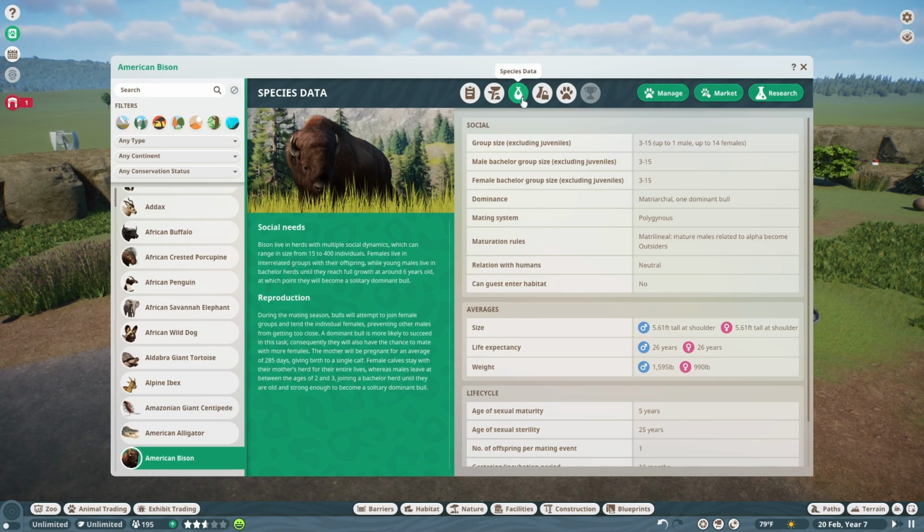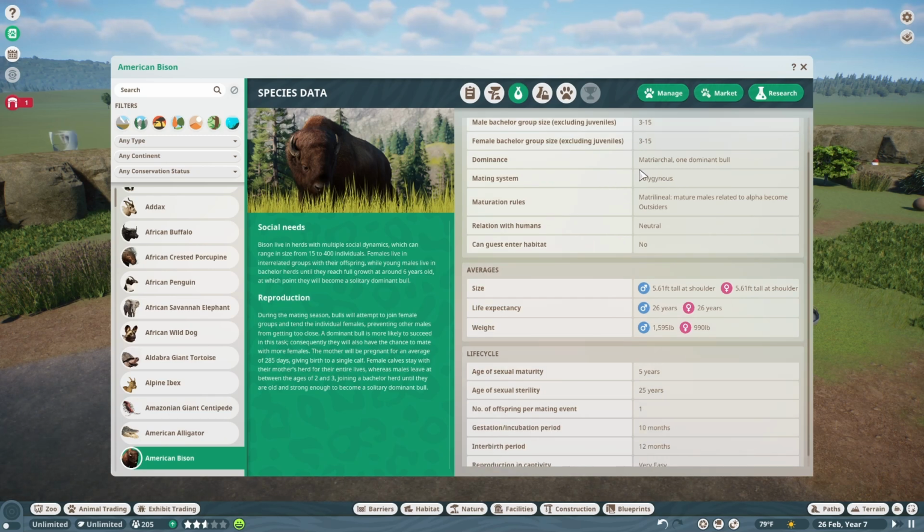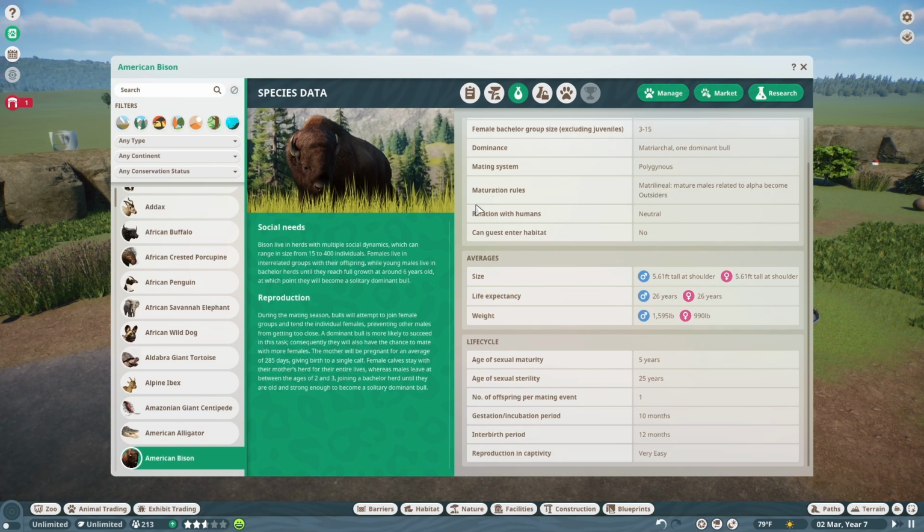Alright, so we might need to get another female. There needs to be 3 to 15. So I think we're gonna have to get another female, like I just said. The male bachelor size can be from 3 to 15, and female bachelor size can be 3 to 15. And their dominance works by matriarchal, with one dominant bull. Mating system is polygynous. I think that's how you pronounce it. And their maturation rules, matrilineal. Mature males related to alpha become outsiders, and their relation with humans is neutral.